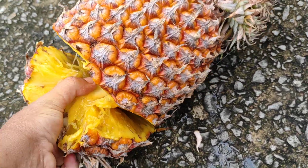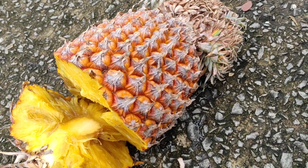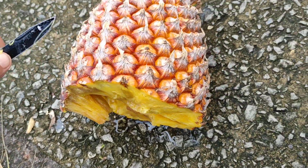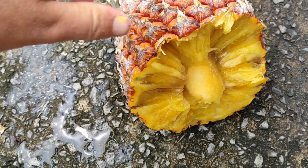Okay. Now I removed the lower part. Seems that only a very small part of the lower part is edible. Really sweet. Oh, come on. You will hardly find a pineapple that sweet anywhere in temperate climates. Okay, now let's remove even more of the rotten stuff. This is still rotten, not good.